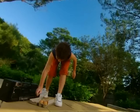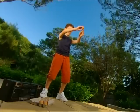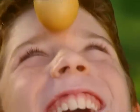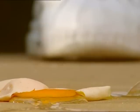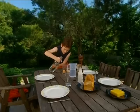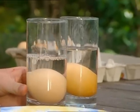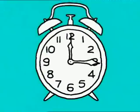Now Joseph has a new trick, but it looks like it might be headed for a messy end. Check out this balancing act. Hope Mum doesn't notice I've borrowed her eggs. It's going well. Oh man. Yuck! I've got to find a way to avoid this. How about I put one egg in a glass of water and the other in vinegar? Just let them soak for a few hours.